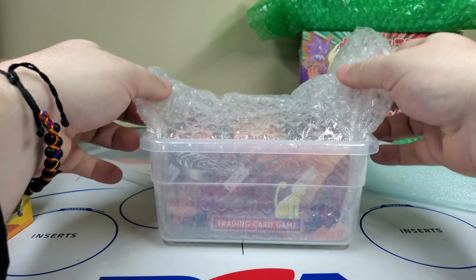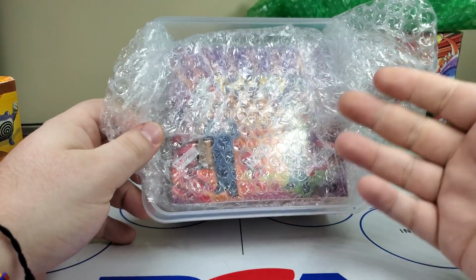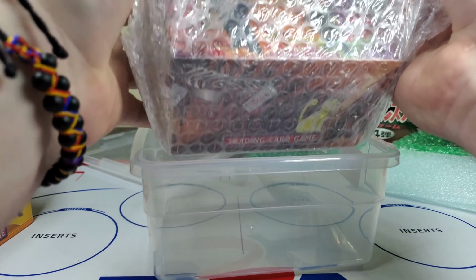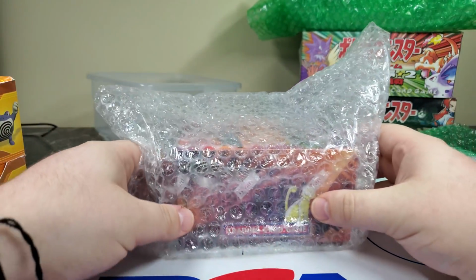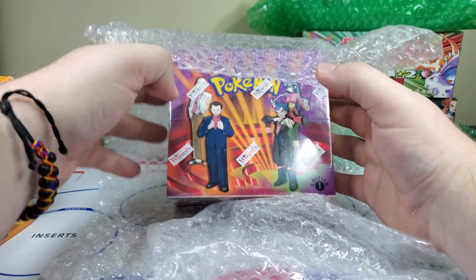So this was actually how this was delivered to me. This is from a sealed case. It's First Edition Gym Challenge. I've actually not looked at this box yet. There were 6 boxes in the case. Literally, the case sold out to me and like 3 of my buddies. I couldn't even buy more. I tried to buy more. I couldn't. And this box is as pristine of a First Edition Gym Challenge box as you're going to get.